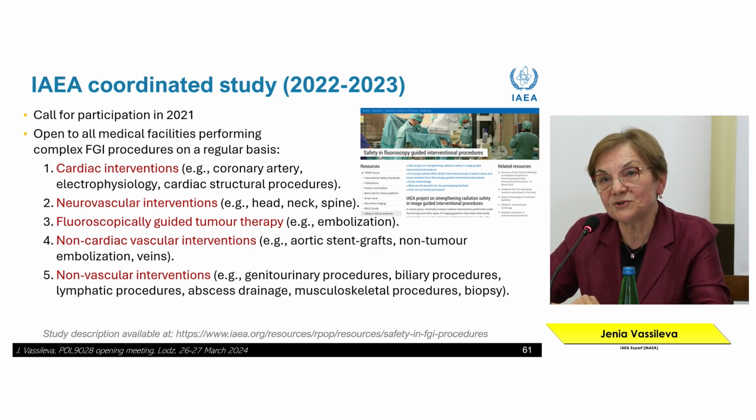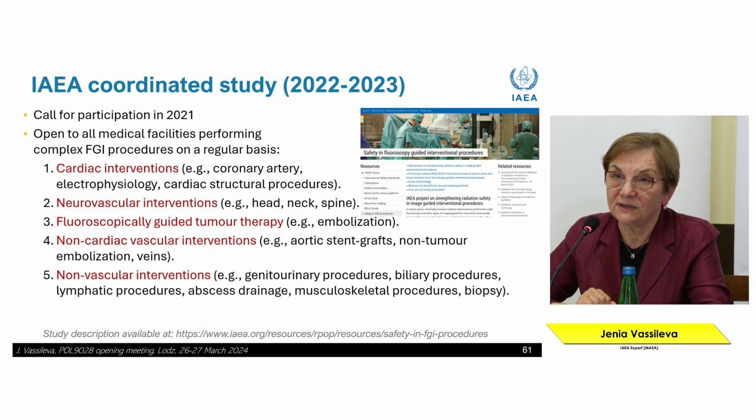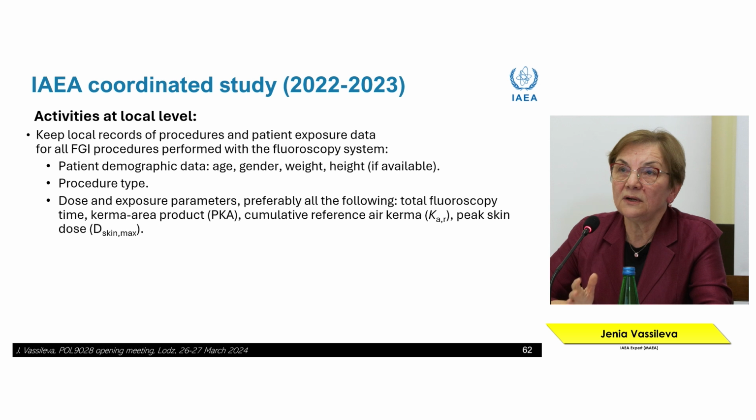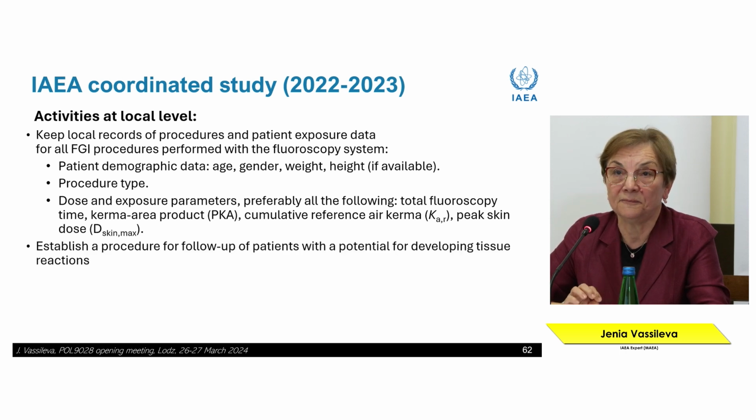We grouped the procedures in 5. These are 5 groups of high-dose procedures: cardiac, neurovascular, vascular, fluoroscopy-guided therapy, non-cardiac vascular, and non-vascular interventions. And for each of these 5 groups, the local coordinators and the facility level, all facilities around the world, were invited to contribute. They had to keep information about patient demographics, procedure type, and dose indices during 1 year. And also to establish a follow-up procedure.